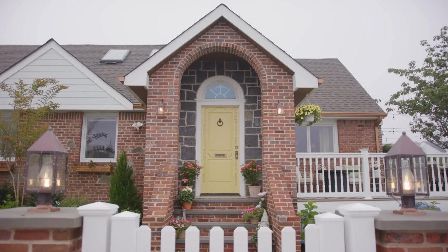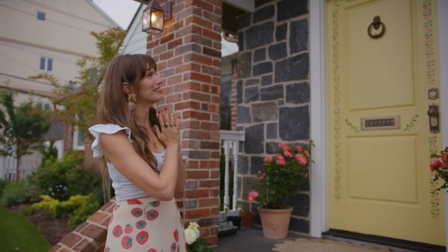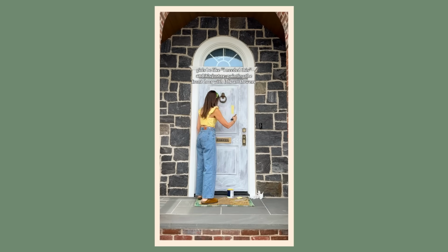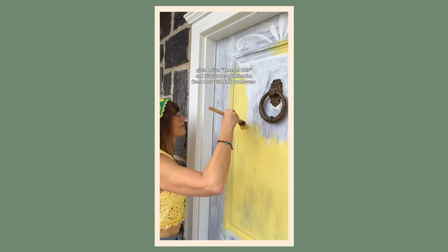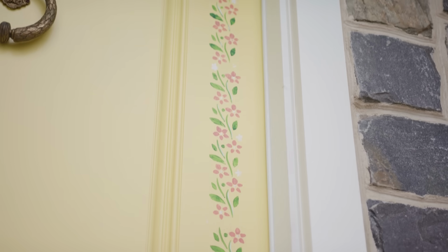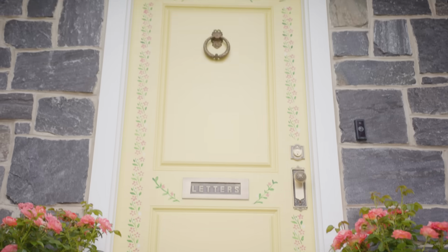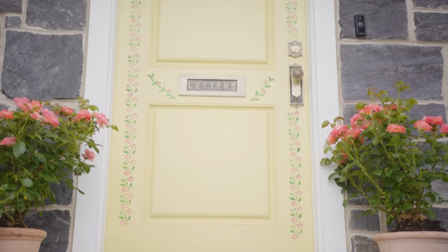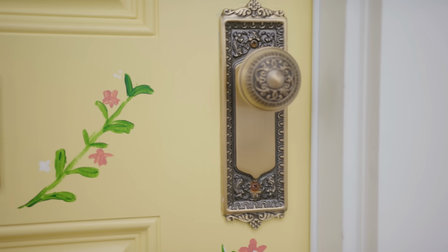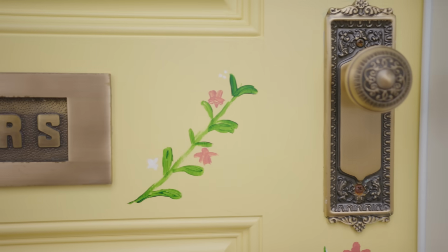The door is what I guess some people know me for on the internet because I love to seasonally paint it, and it is currently butter yellow for the spring. I used stencils for the sides and then I hand drew some of it, and I really love this door. It was also really cute at Christmas time and in fall, and I think it's just a really fun way to bring the outside of your house completely to life.